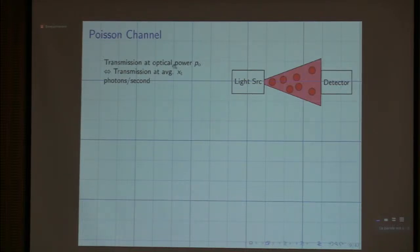Let's look at the channel model, essentially. So when we send light, we send photons, right? We send a set of photons, and the receiver's job or task is to count those photons. So in principle, the process consists of photon counting. And you can already see that photon counting is, most of the time, modeled as a Poisson distribution. We will see the implication of this as well. So we transmit an optical power P0. This is an optical power, not an electrical power. So P0 is the optical power, and we transmit at an average rate of XT photons per second.